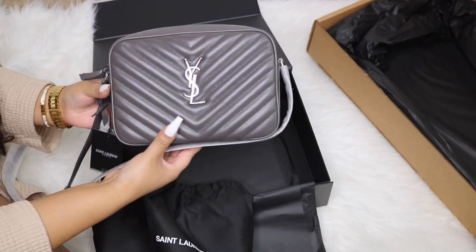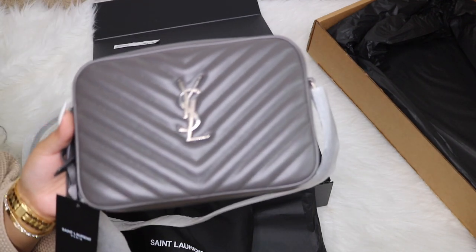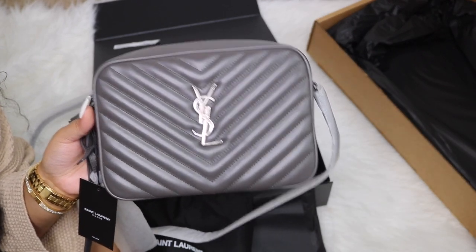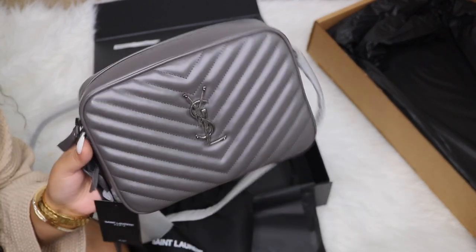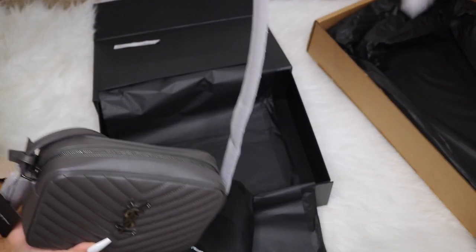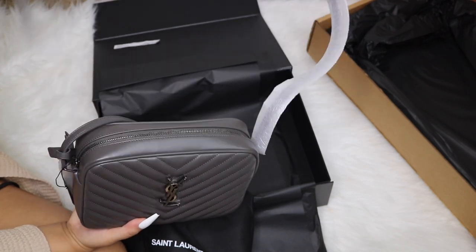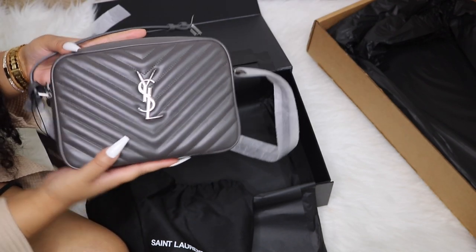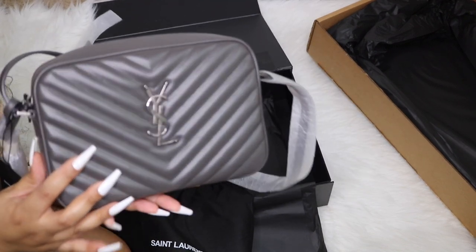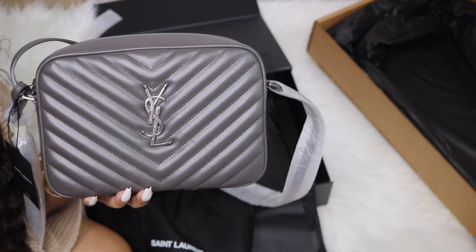Here is my mom's brand new YSL. Okay, so this is the bag. Saint Laurent Camera Lou bag. This is not the mini, it's the regular size. It has the chain, where this one is just the plain strap. So she is obsessed with gray. It's one of her favorite colors to wear. She's always wearing gray, so I know she's gonna love this.